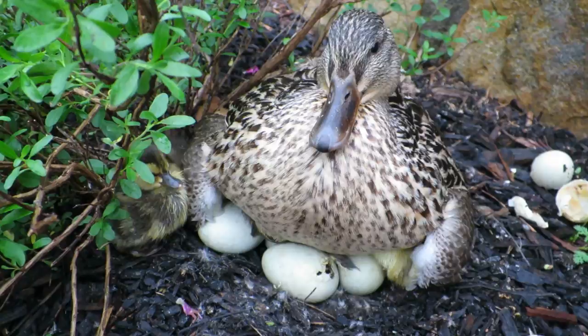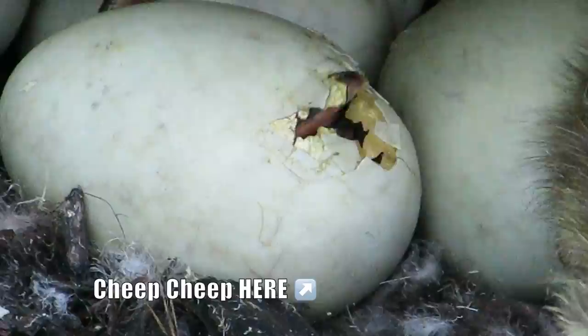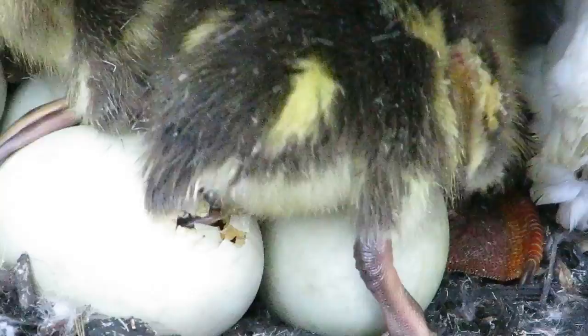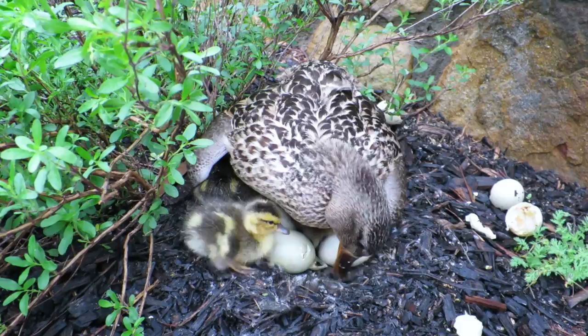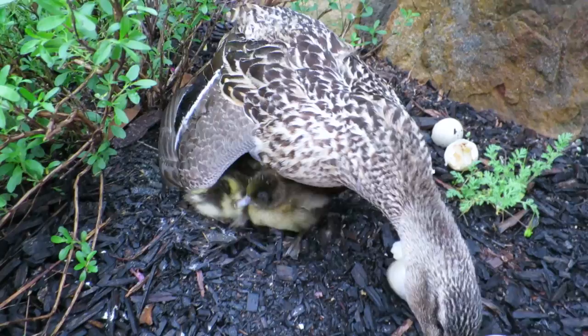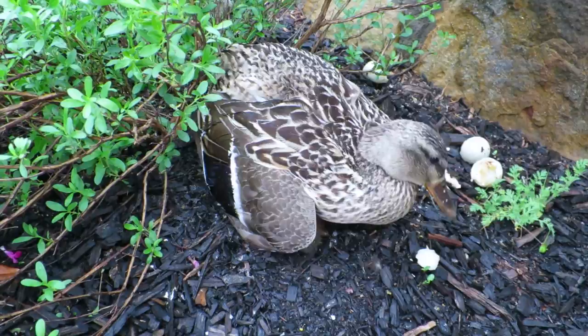I spy with my little eye several little ducklings hiding underneath Mama's wings. And here's the first time we can see Cheep Cheep and his little beak poking through the eggs, trying to chew through the yolk to get out. That's literally adorable. Look, his brothers are like, hey dude, come on, we're waiting for you. This little duckling kept pecking at his mom. He was obviously very hungry.